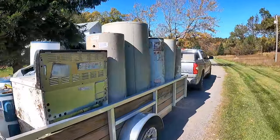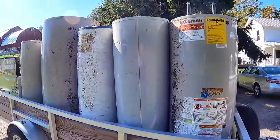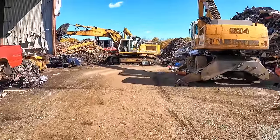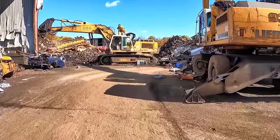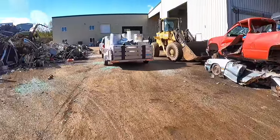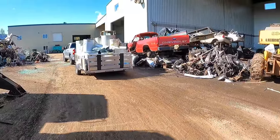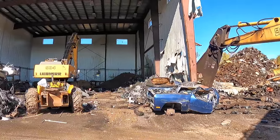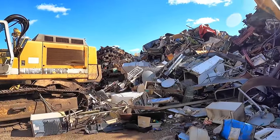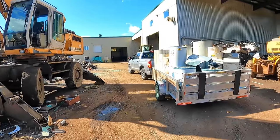So this is just over the summer, the water heaters he's replaced. We're gonna go take them in and scrap them and get some money for some of the stuff. So if you ever wondered where your old water heater goes, this is the place. And this is him trying to bag it up. Yeah, mountains of scrap. I'm supposed to be guiding him, but he's doing all right.